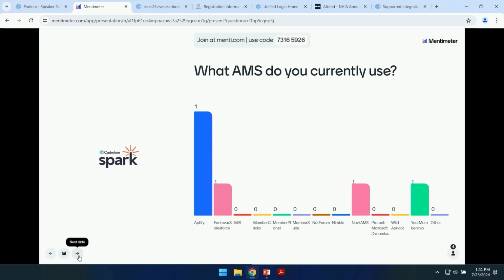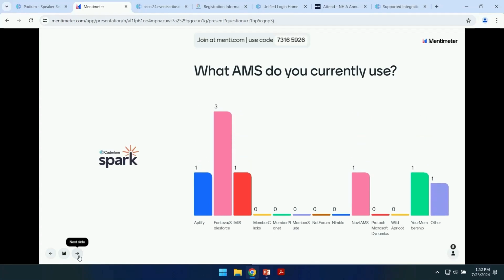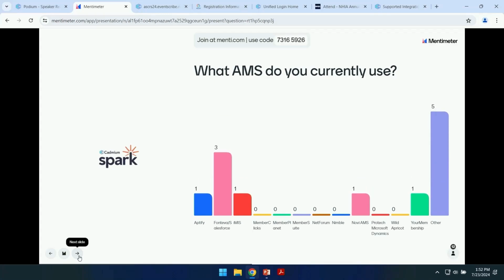The first one, perfect. There we go. Look at this. So cool. The QR code? I think it messes it up. I'm sorry, I'm not as great with it. But if you go to the top, go to menti.com and type in that code. I can read it. Do you see at the very top? Menti, M-E-N-T-I dot com, and type in the code 7316-5926.